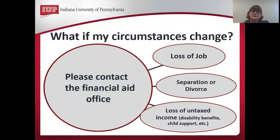Change in circumstances. We understand in the best of years that sometimes families' income will change, especially since we know the FAFSA is collecting financial data from two years ago. With the onslaught of the coronavirus, financial circumstances have been changing with a lot more alacrity, and it's a lot more common for most families to experience a decrease in income now that it's 2020.